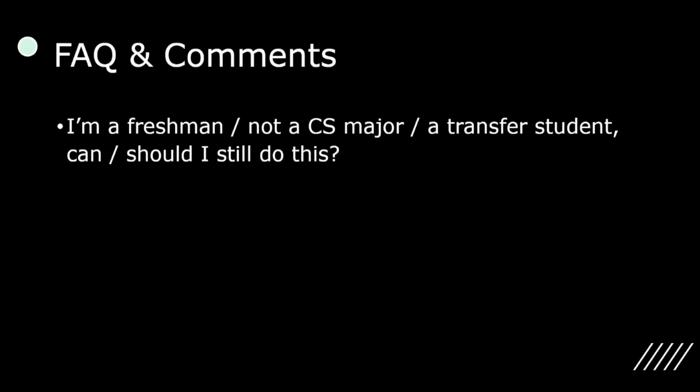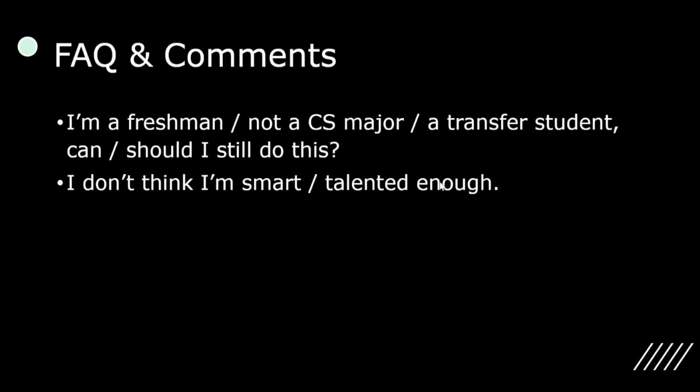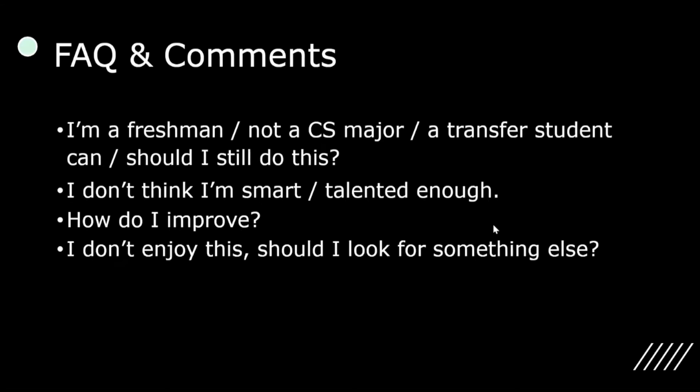Does anyone have any questions so far? Oh, okay. So what if you're a freshman and you're not a CS major, maybe you're a transfer student, should you still do this? Yeah, the answer is yes. You definitely should try it out and see what it's like. Then you can decide for yourself. It's also really good practice for coding interviews and technical interviews. I don't think I'm smart enough, talented enough. Yeah, in the beginning, I thought of this too, but you just got to keep practicing and eventually you'll get better. That's how you improve as well. I don't enjoy this, should I look for something else? Yeah, you definitely should. If you really don't like competitive programming, then you should find something else to do, like maybe go into game dev or cyber or something else.